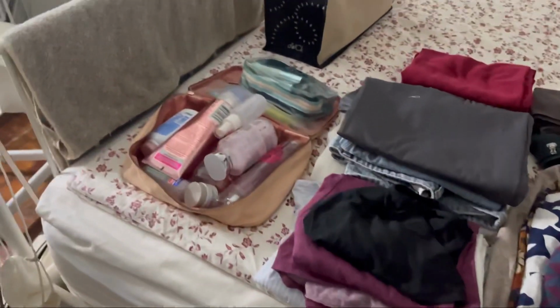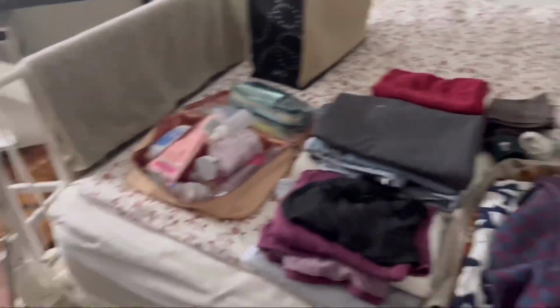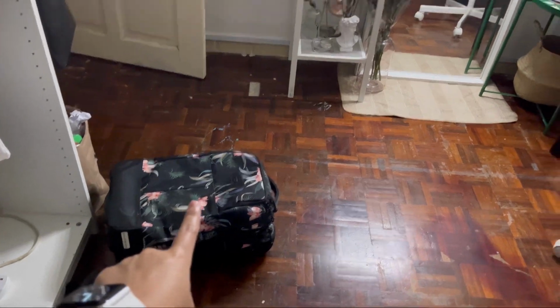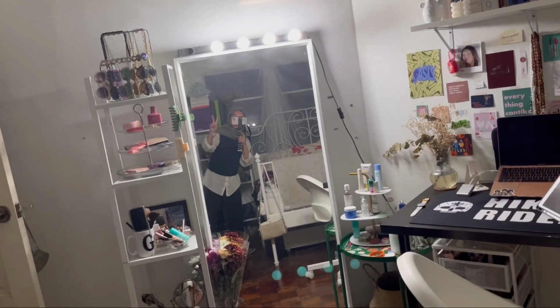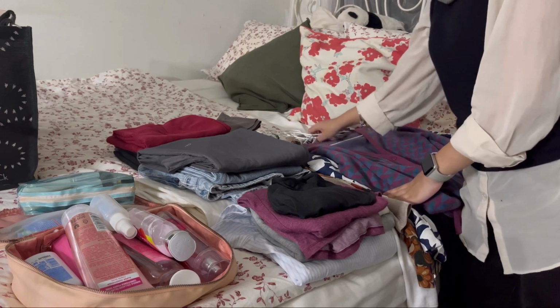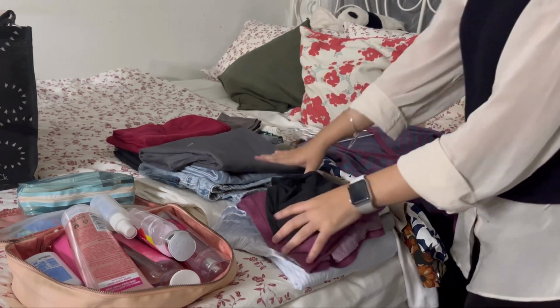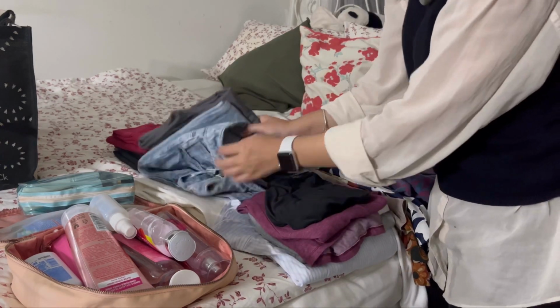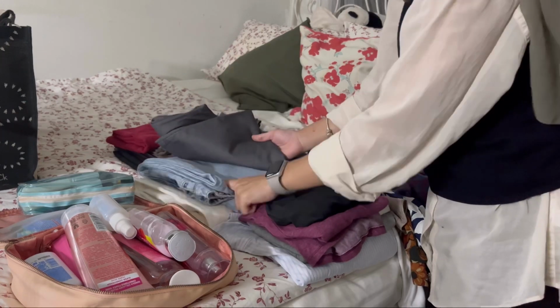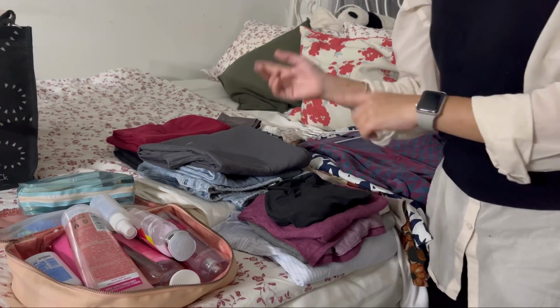So let's go. These are all of my stuff, pretty much, and I'm gonna insert all of this into this bag. So this is what is actually going on right now. I have a few of my clothes over here, and these are all of my pants. I bring 3 pants, white, jeans and grey. Actually, 4, because I'll wear one tomorrow.